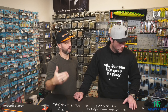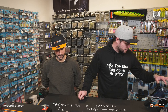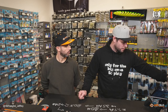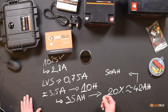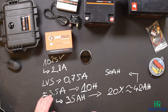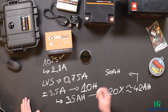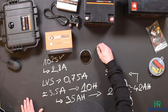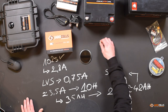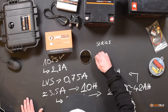Just as an extra, let's also describe, go to the top cam again, what is series and what is parallel. You don't need to be physics engineers, just know this. There are two types to connect multiple batteries: series connection or parallel.